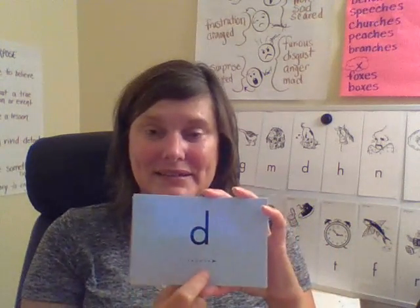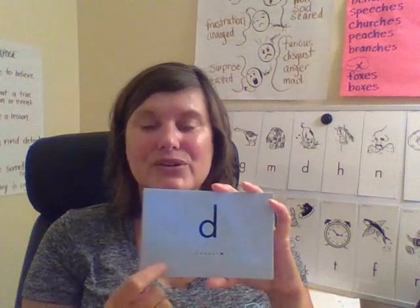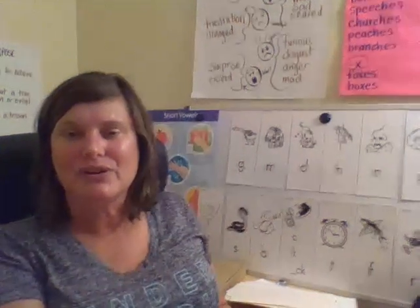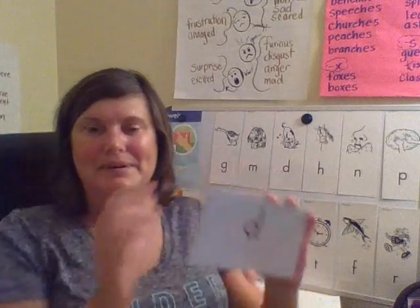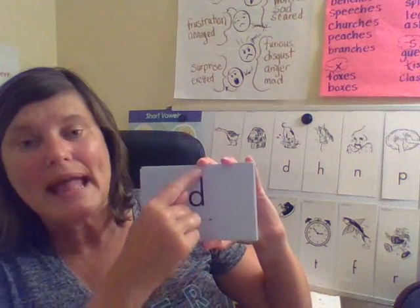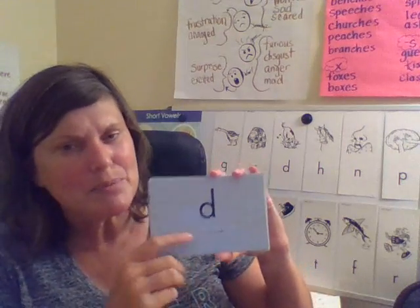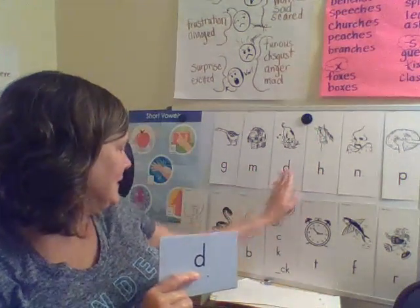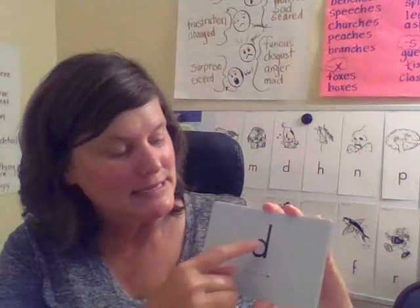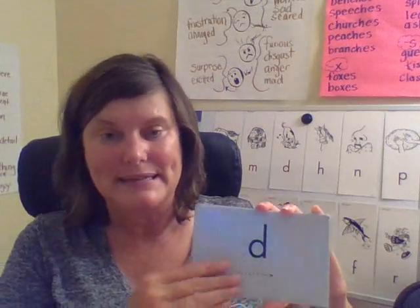D says d. Together. D. Your turn. Like the digging dog. Where is our digging dog? Oh, there he is on the top. Remember, when you make the D, you make the circle and then the stick. Some people confuse the D and the B. So we always want to practice D, making a circle and then a stick.